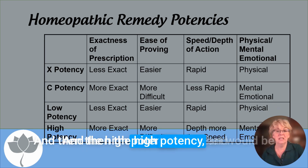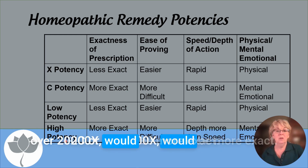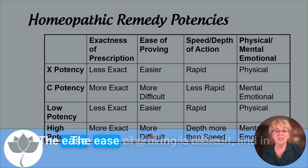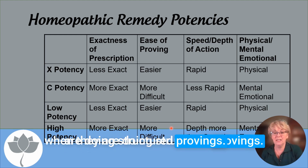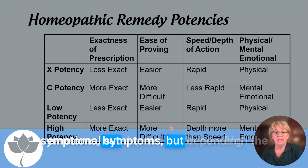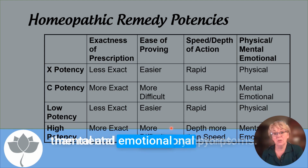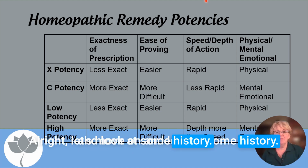And then the high potency, and that would be over 200C or over 200X, would be more exact. The requirements would be that the remedy choice was more exact. Ease of proving is more difficult. And in fact, I rarely use remedies even at 200C when they are doing structured provings. There's more depth than speed. And again, these cover mental and emotional symptoms. But depending on how high the potency is, and also whether the remedy tends to have more physical symptoms than mental and emotional symptoms. All right, let's move on and look at some history.